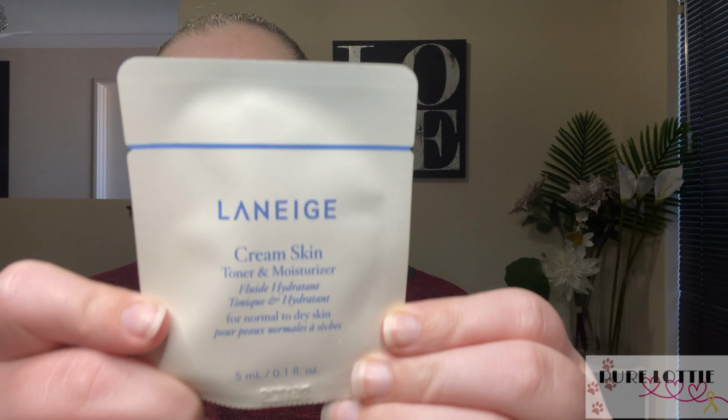So let's jump in. Today what I am using is the Laneige Cream Skin Toner and Moisturiser. It's for normal to dry skin. It just comes in this little package here. This is a sample, this is 5 mils.